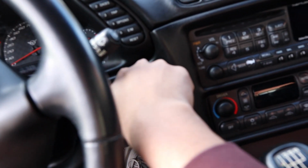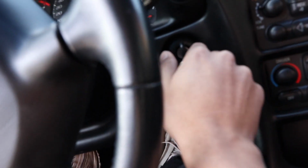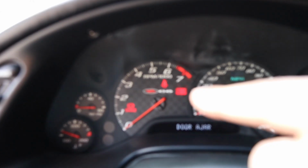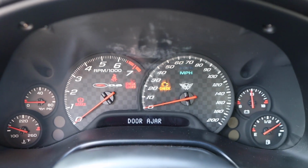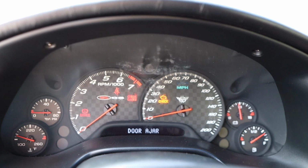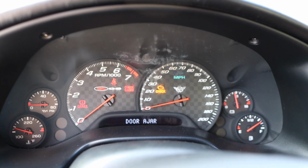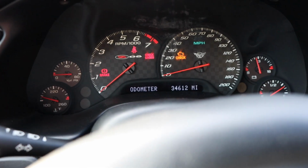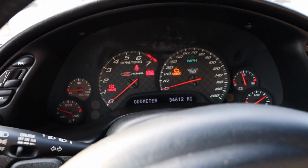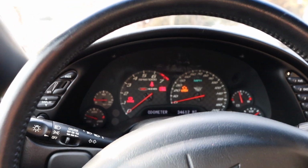And if we come here and stick the key into the dash, not into the column, but into the dash, and turn this over, we get Z06 there, Corvette logo there, and it's like a checkered flag pattern, which is really cool. But if we come over and I click trip here, suppose I have to close my door. I come here and click trip. This car only has 34,612 miles. And that is insane. The car for the money is insane. It's crazy. 405 horsepower, LS6, manual. I mean, I don't really need to say much.